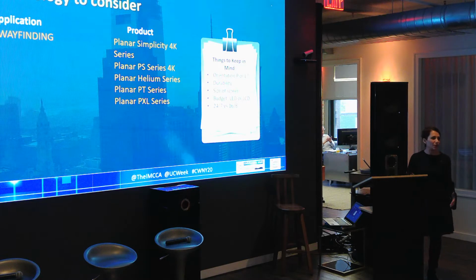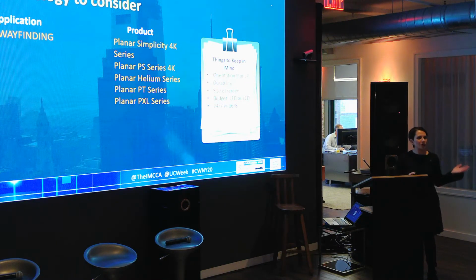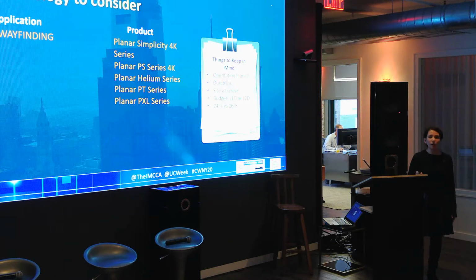The size of the screen. Bigger is better when it comes to a display manufacturer selling stuff. But you really need to see if you're going to mount an LED display, can your wall handle that structure? Budget. Do I have the budget for an LED wall? Do I have the budget for an LCD video wall? Or do I just have a touch-sensitive monitor?